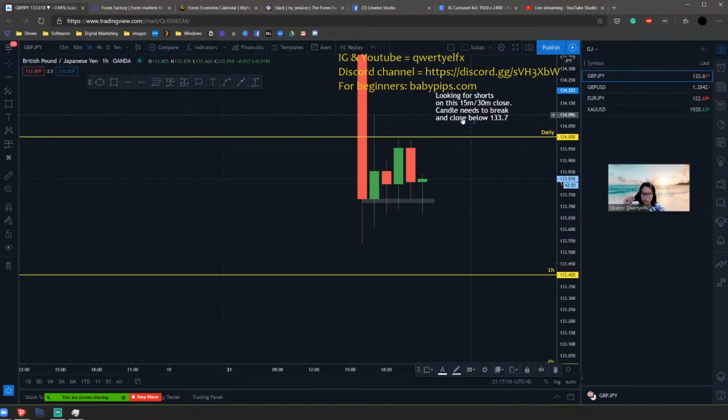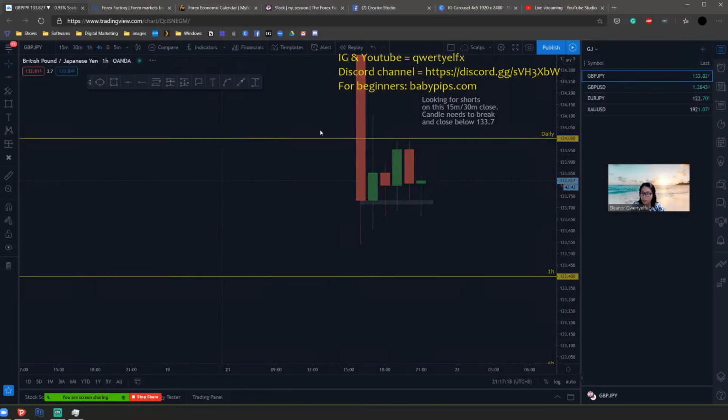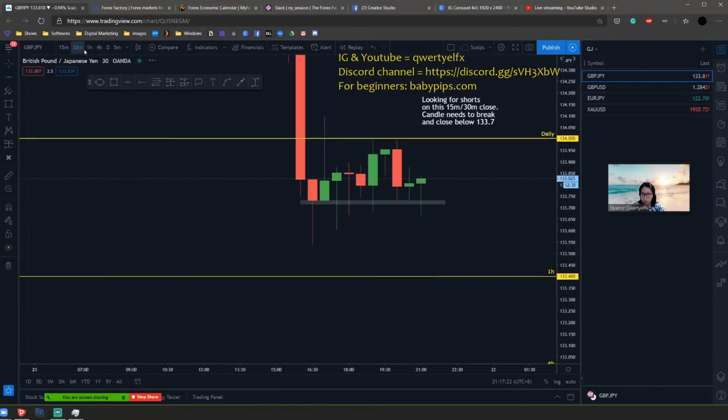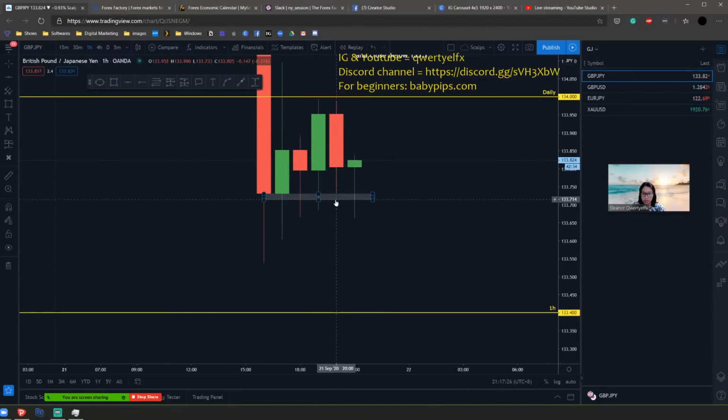Nope, nothing, no trades yet. So we need price to close below 133,700. If not, I'm not taking anything yet because the 4 hour closed bullish, so I'm a bit more careful. The 1 hour was bearish, but if you see the wicks, it never broke below that support. So I am being wary of GJ today.